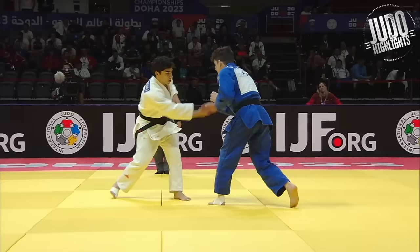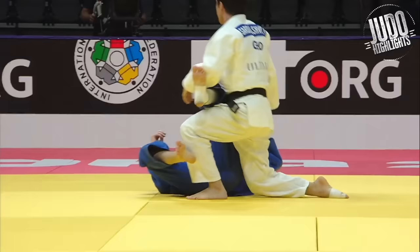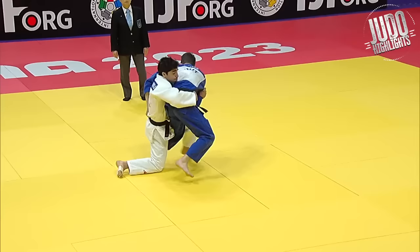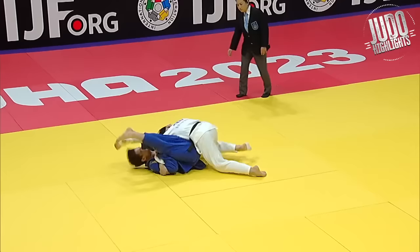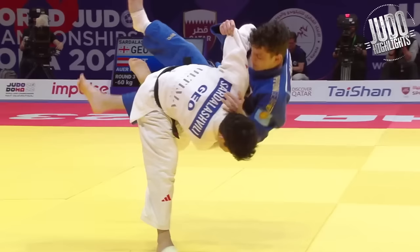Number 15. This is a great counter by Sarlashvili. And you just know, when Georgians are either defensively dealing with a big cross grip over the top, or offensively, they're going to win. They know how to deal with these situations more than anyone. I guess you've got to call it an osoto gari. Right, but not much leg, just picks him up, dumps him, and he was dominating the grips ever since that hand went over the top.